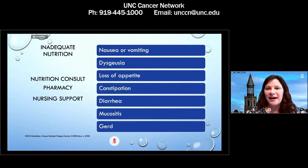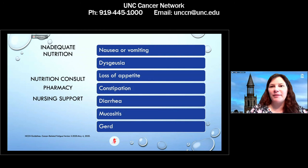We're so fortunate to have a couple of dietitian nutritionists at UNC that work specifically with the cancer patients. They are amazing. So some things to keep in mind: nausea or vomiting. Is it controlled? Is it not controlled? You really have to dig for this. Patients will not tell you. They will be at home puking and they won't say anything because they think that they're supposed to, because it's cancer and that's what they saw on the TV show. So you need to let people know, no, that's not right.